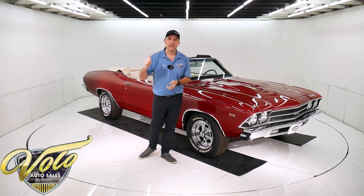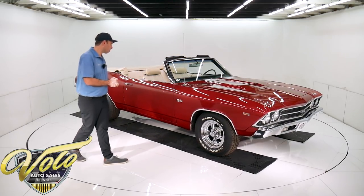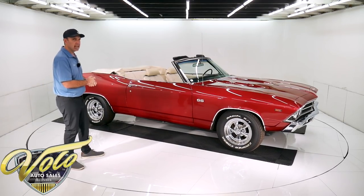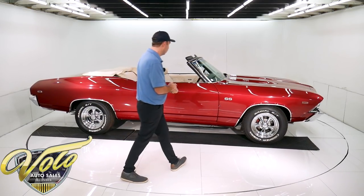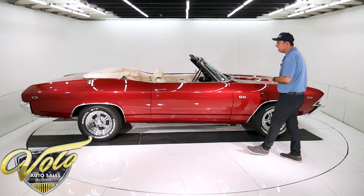For right now, the top's down. Join me. Let's go for a spin in the 69 Chevelle. Yeah, it's got a lot going for it. It's a gorgeous car. It's not perfect or pristine, but it's a very good car. And it would just be a whole lot of fun to go out and drive this thing around on a nice summer day. Let's start with the underneath.